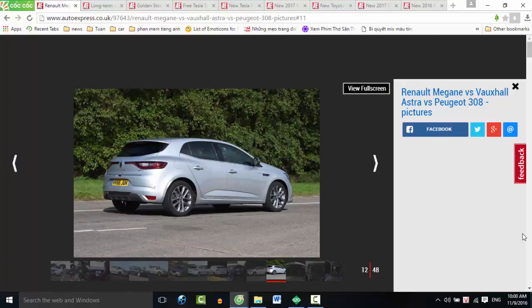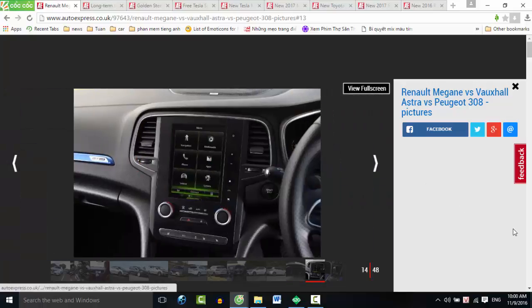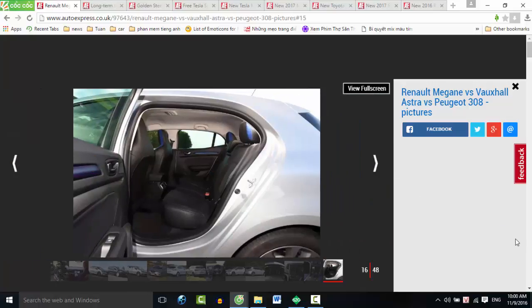Head-to-head. Engines. Each manufacturer has taken a slightly different downsizing route. All the engines are turbocharged, but Renault's 128 bhp 1.2-liter unit is the only one with four cylinders. The 308's power plant is the same size, but has less power at 108 bhp. The Astra's 1.0-liter is the smallest, but shorter gearing helps it punch above its weight.